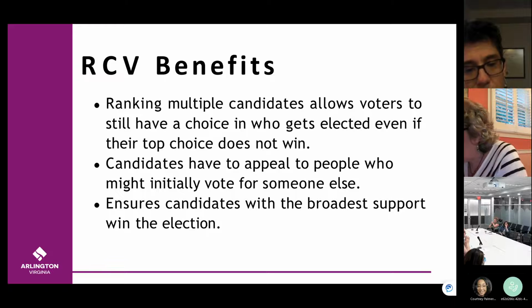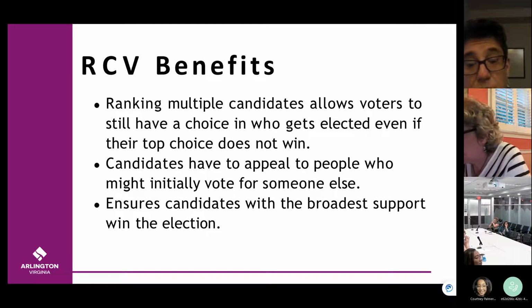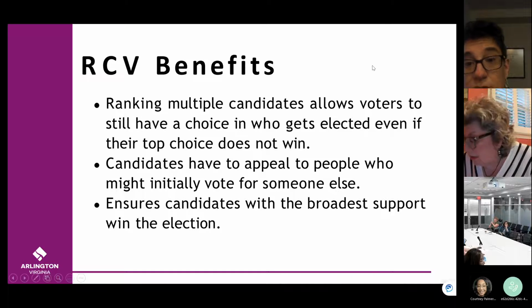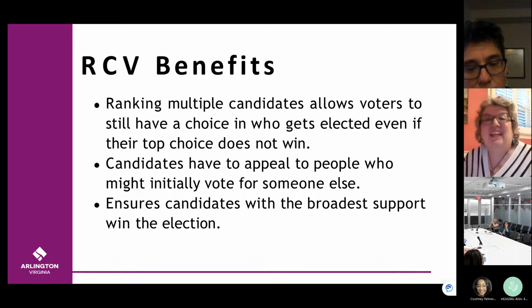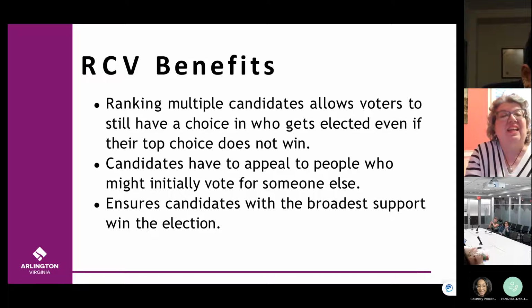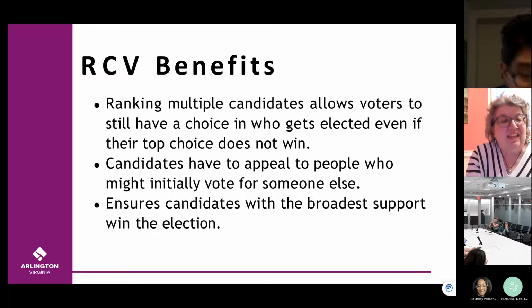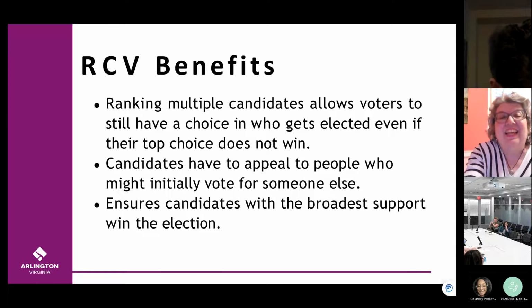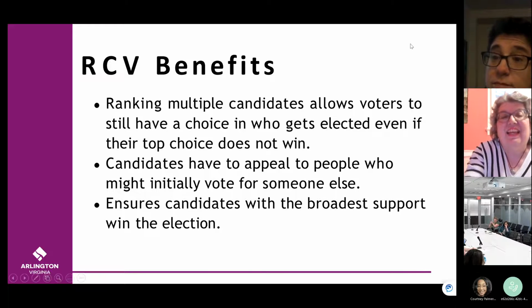And at the end of the day, it ensures that the candidate with the broadest support actually wins the election. The last time we had 2 totally open seats with no incumbents for the county board, both candidates only won about 20% of the vote. Since we're a plurality state here in Virginia, that allowed them to secure those seats because those were the 2 seats with the most votes. Ranked choice voting ensures that those 2 candidates will receive at least 33 1/3% of the vote, or they're the last 2 candidates standing. So in theory, they will receive more votes than they have previously. So it ensures that the candidates with more support win. Maybe not the most first choice votes, but they at least have second and third choice votes.